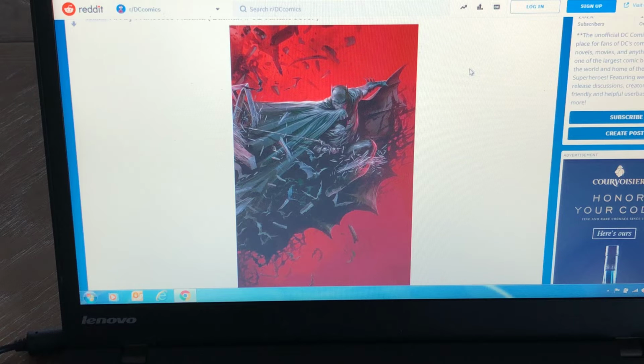I know that Deathstroke number 30 shot up with the Mattina cover. I think this has the potential to be a very, very hot book. In my opinion, this is the best cover so far in 2018, even though the year is almost over. But I think it's the best cover of 2018, and there's a lot of good covers in that category. I just think it's the best.